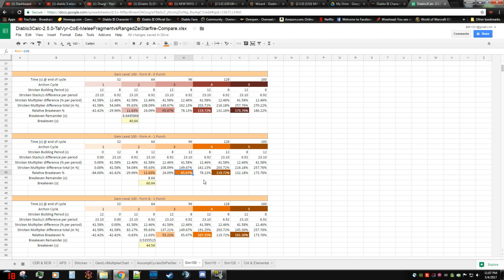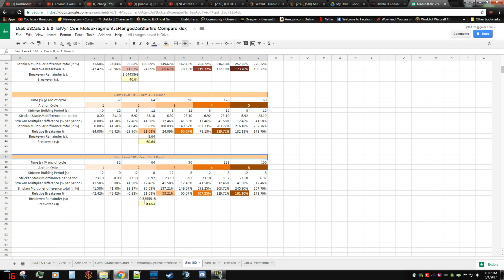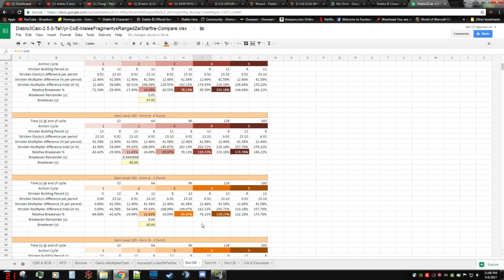This is why this is the worst case scenario simulation we will see on the spreadsheet, and this is why it's just the inevitability of Stricken wins out, in my opinion. And I hope that's the conclusion you come to as well. But here's Form B, way better, and still very much high values right there.